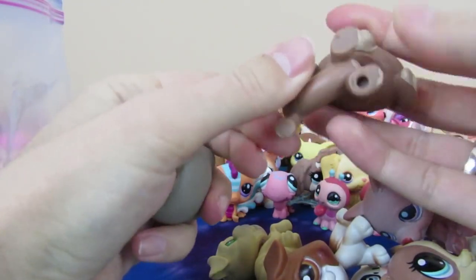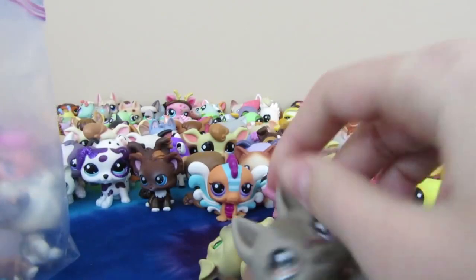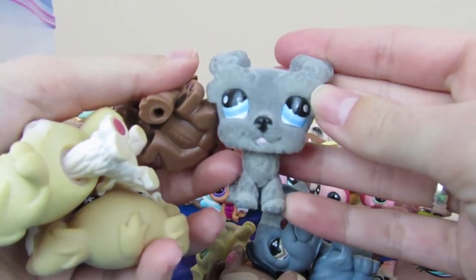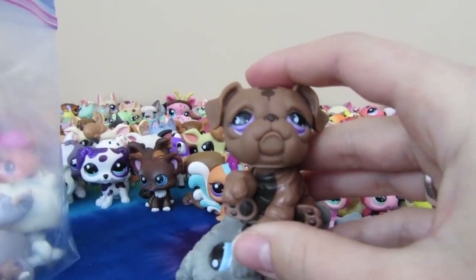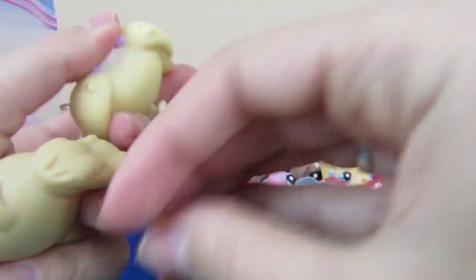Dachshund. Gray dog. Bulldog. Blue magnet. Another velvet. Scotty dog, I think. Pretty nice. A really nice bulldog in really good condition. Like a chocolate brown. No magnet, though.